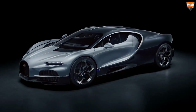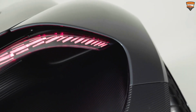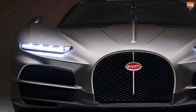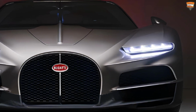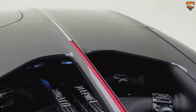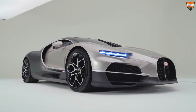The secret behind this achievement is, of course, hybrid technology. There are two electric motors on the front axle and one on the rear, providing a combined 800 horsepower. These motors draw power from a 25 kilowatt battery. The Tourbillon, with its total output of 800 horsepower, rockets from 0 to 60 mph in just 2 seconds.